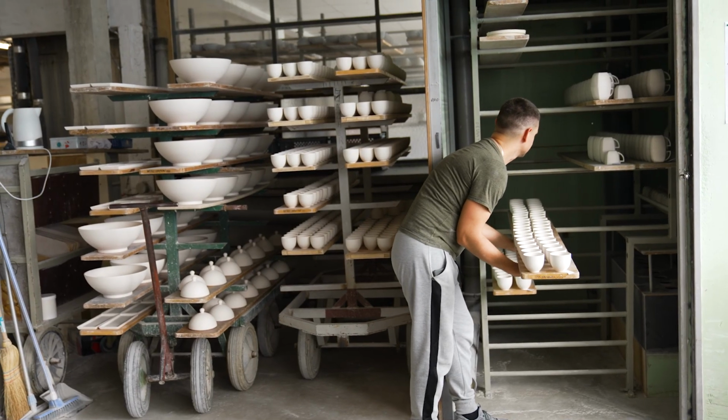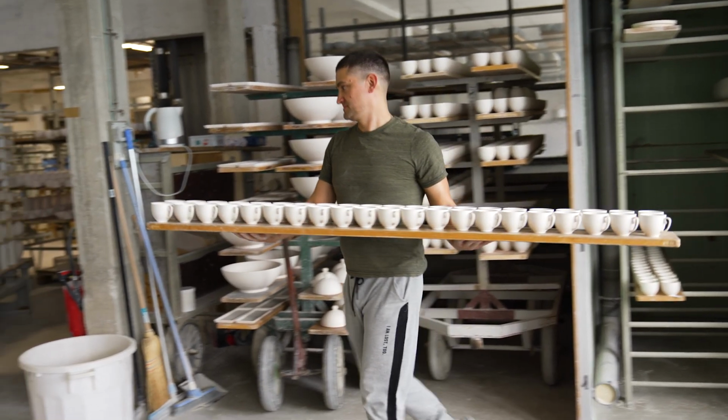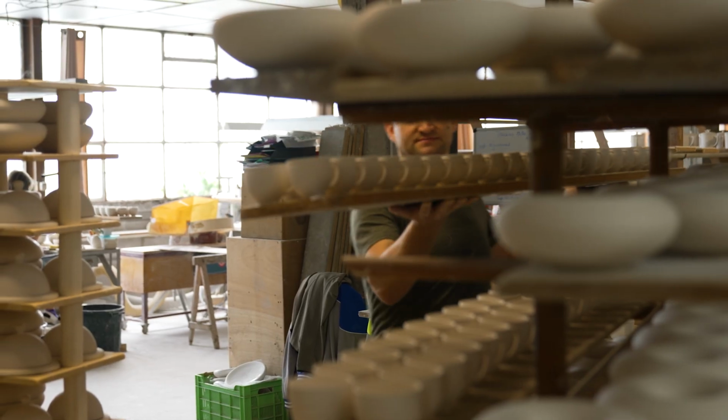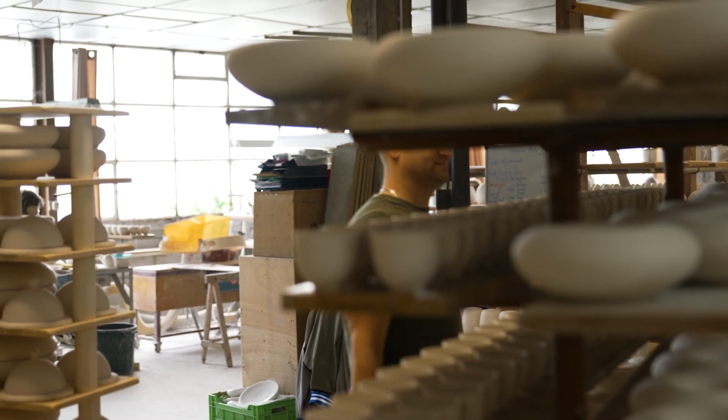And then everything is dry, it is perfect, so we leave it on this car, I call it chariot in French, with all the products which are ready to go in the oven. Because we saw the guy with all the cups coming. My heart was skipping, but he was there with like 100 cups, putting them on the trolley to go in the oven.